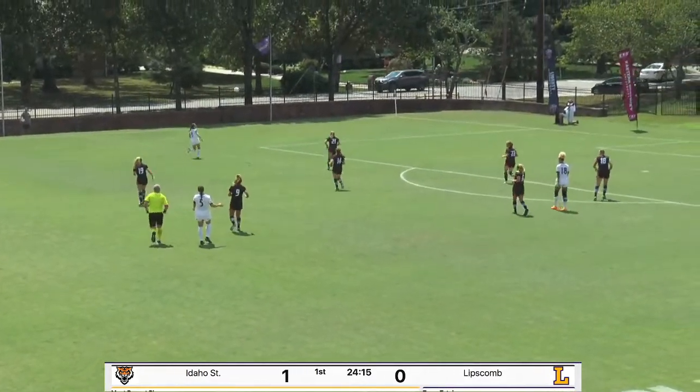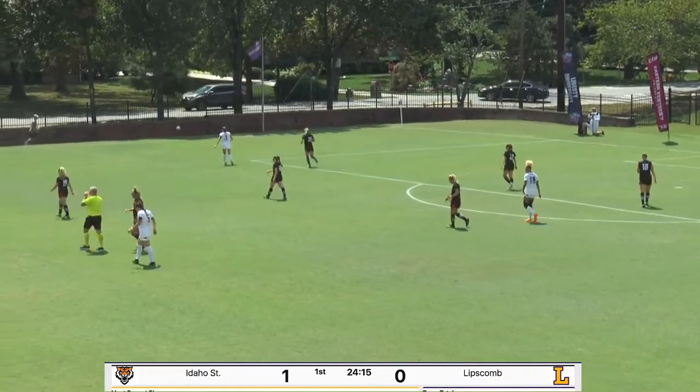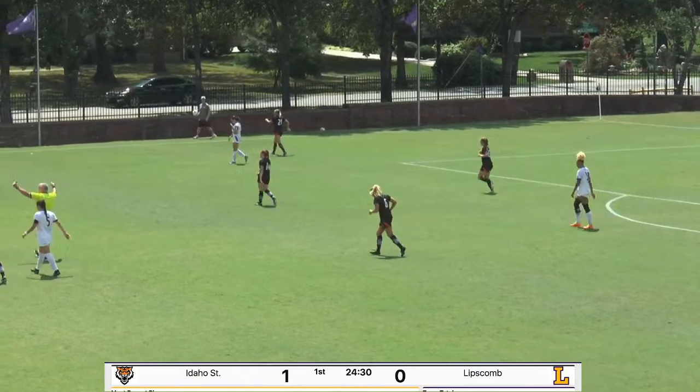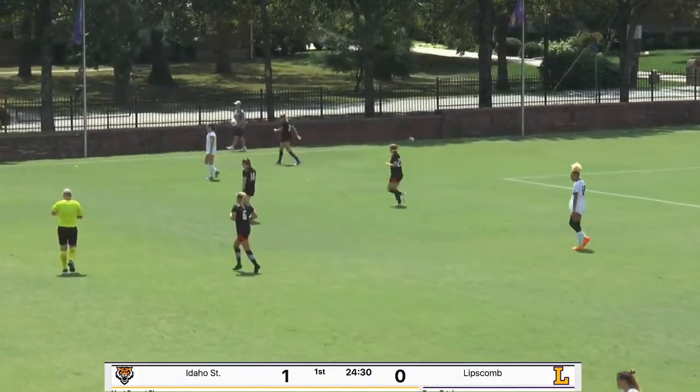Byler in the middle. And too steep for Rogers. And so we will have a water break now.